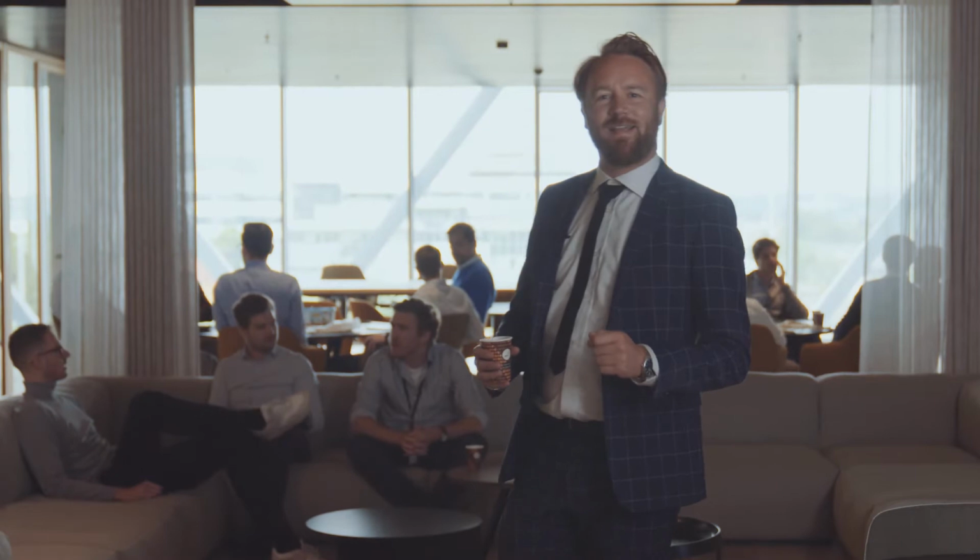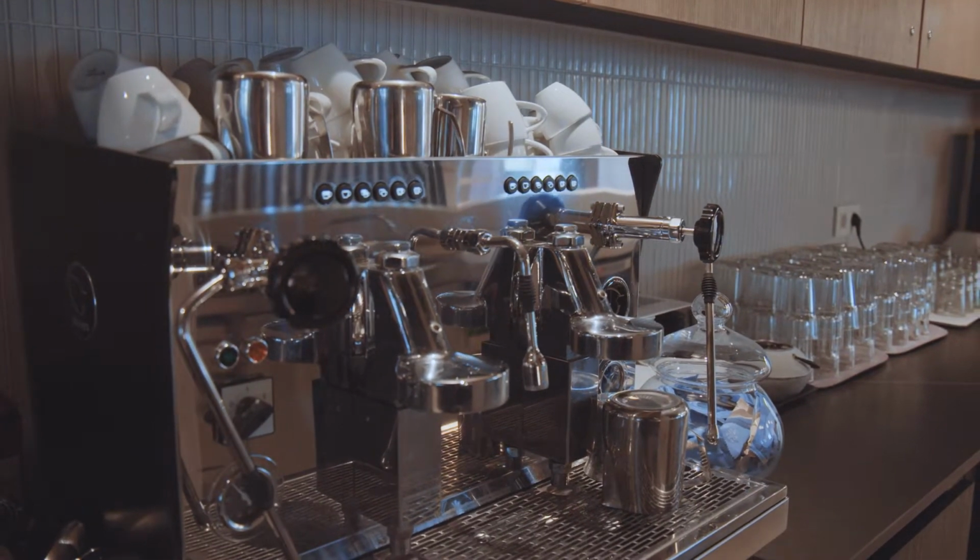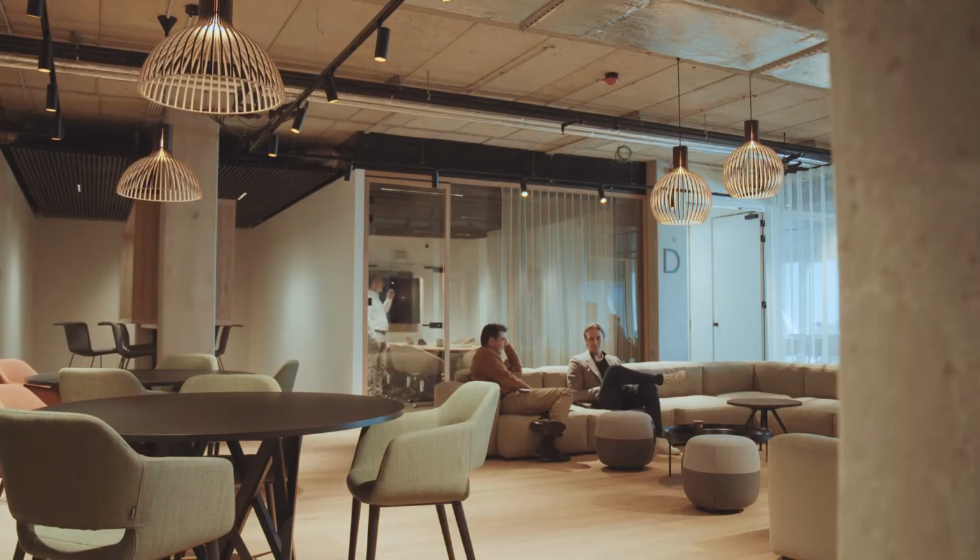Why don't we start right here on the 5th floor patio? There's a similar space on every floor, by the way, where people can come and find a fine cup of coffee and, of course, meet colleagues for a chat, for instance.